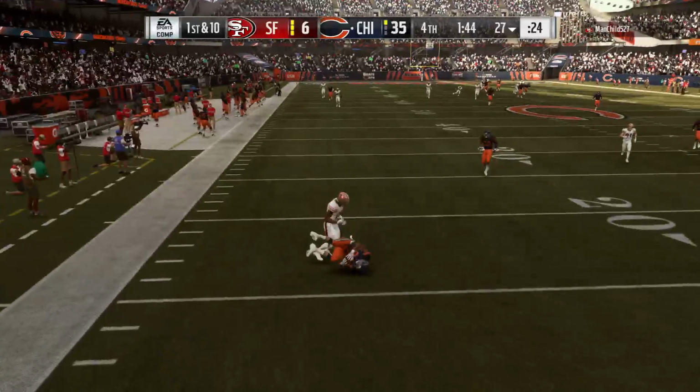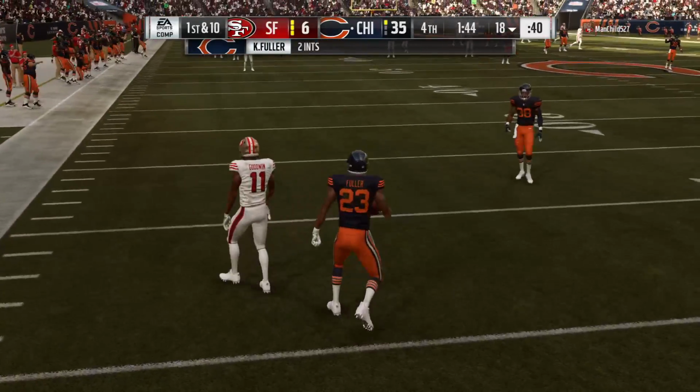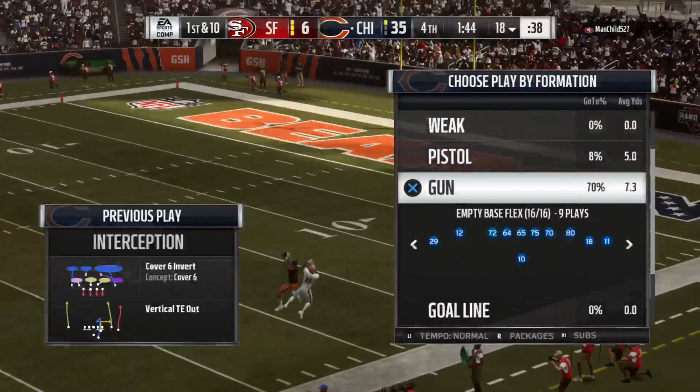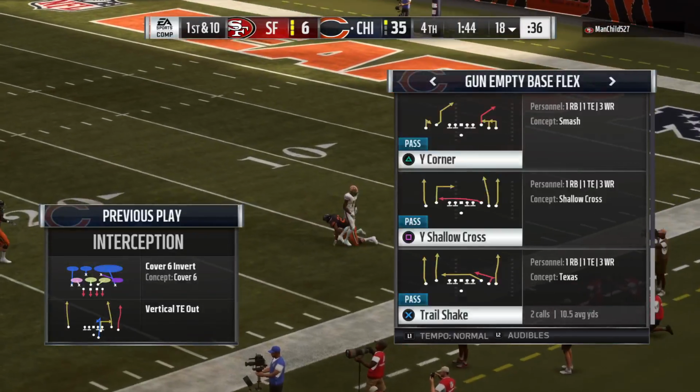And now here's another interception. Picked off by Kyle Fuller. And a big turnover there as his guys will get the football back.